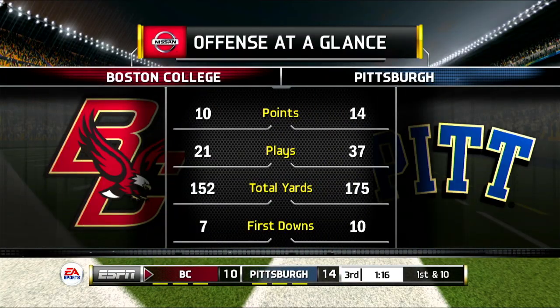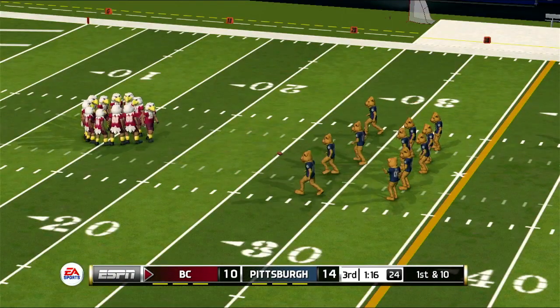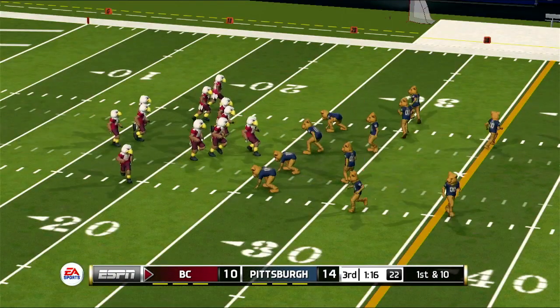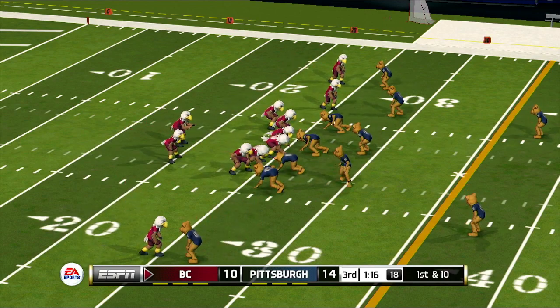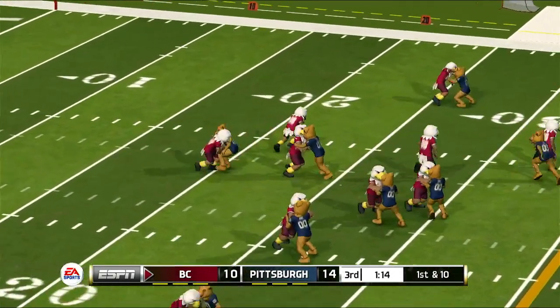Boy, this has been a fun game to watch, going back and forth and back and forth. It's almost like watching a tennis match here. Whoever has the ball last, my guess, will be the team that wins it. This deficit can be easily overcome, sure. But they have to be thinking if they don't get something going on this series, the burden is going to be felt by their defense.